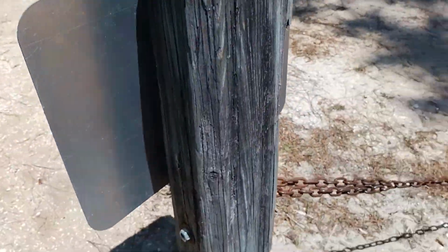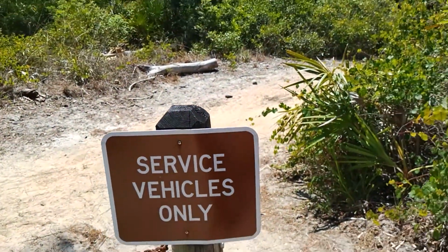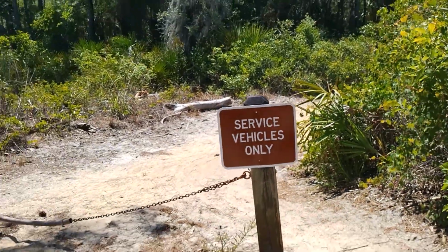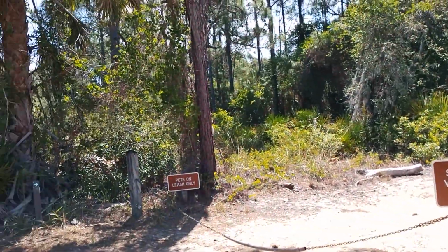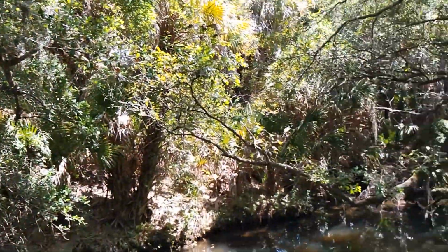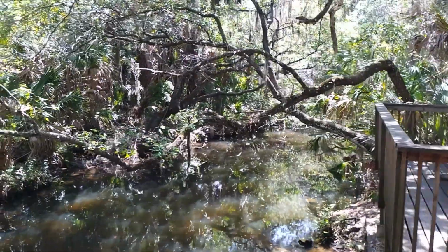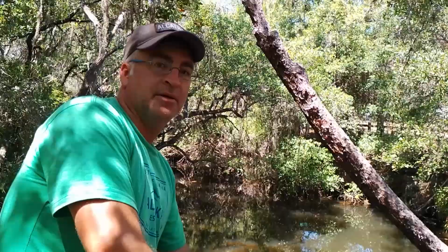Alright. Gotta come around this little guy. Well, there's the entrance to the trail. Whoa, and crazy squirrel. Alright, we made it back. And here's a pretty spot. So another Steve and Audra survey.